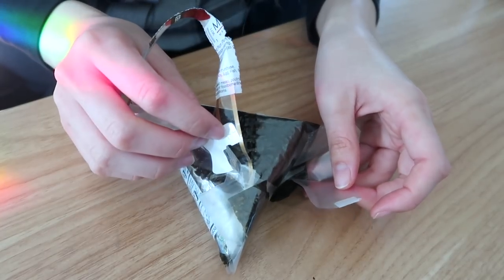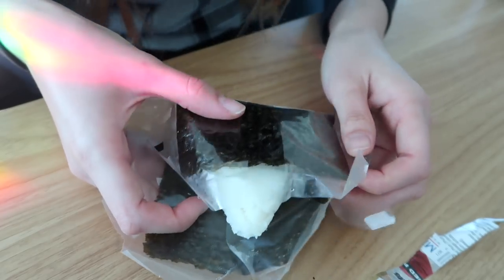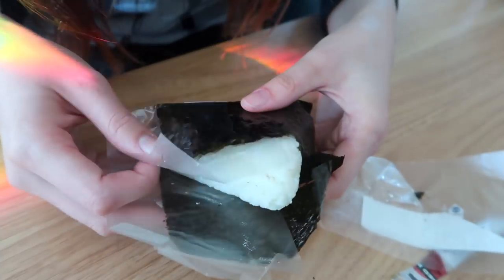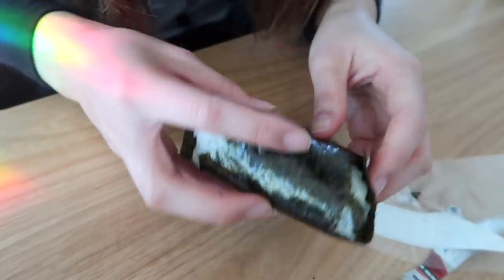Oh no! Wait, I did this wrong. Oh shoot. How can I salvage this? I guess that's okay.